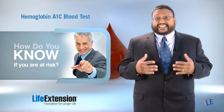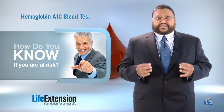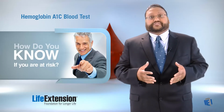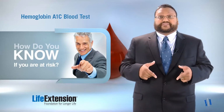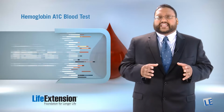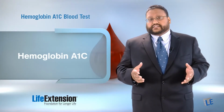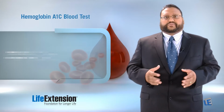Well, it's actually a lot easier than most people think. There's a very simple blood test that helps one to assess the relative risk for blood sugar issues, and it's offered right here through Life Extension. It's called a Hemoglobin A1C. Perhaps you've heard of it, but what exactly is it? Here's a little bit of background information.